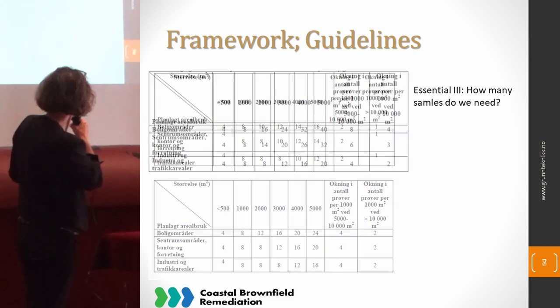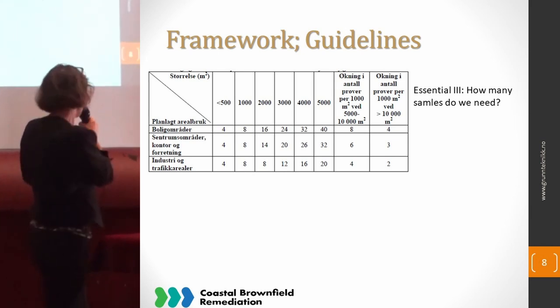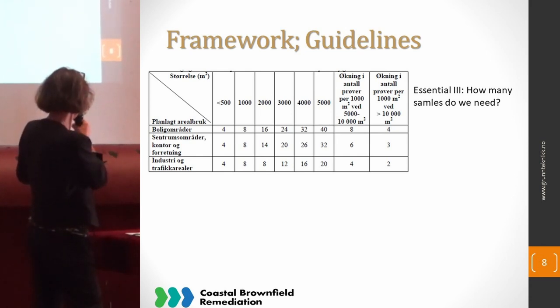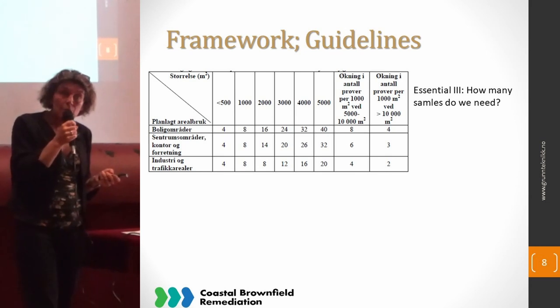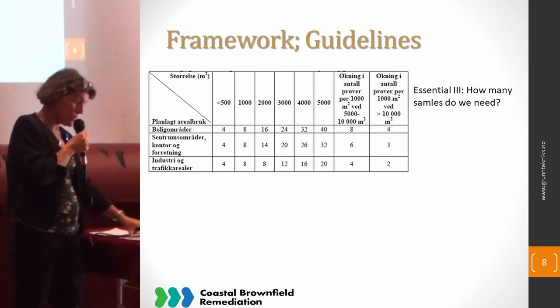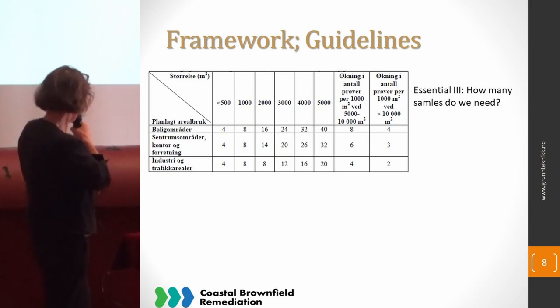Maybe I did a slide on that one too. Yes, I did. So if you have hotspots and you don't know where your hotspot is, which might be the case here in Dugi Rat, and might actually be the case also at Notodden, we have actually used these guidelines, which is quite rare. We don't do that very often, but we're using this on the Notodden site. And then you see that with 5,000 square meters, you need 40 samples to get a representative view on the contamination. So it's quite a lot of samples. We do need quite a lot of samples to do the right risk assessments and the right evaluation of things.